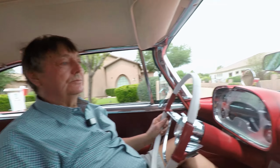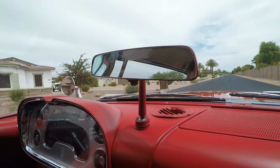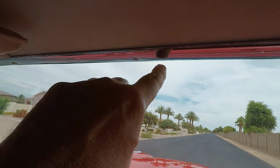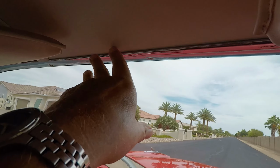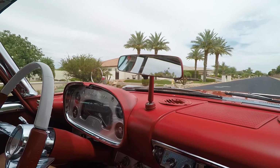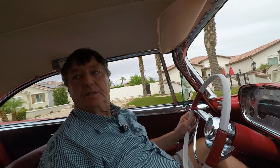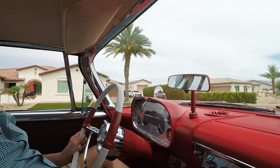This is cool too. I mentioned it in my video, the weird placement of the rear view mirror, because normally they're up here on the headliner at the top of the windshield. Was that only on the Fury they did that, or was it a lot of other Chryslers? There were a lot of other Chryslers in the day. Okay.